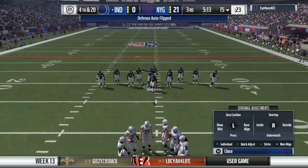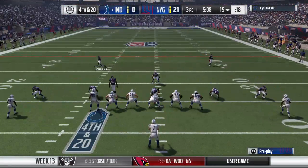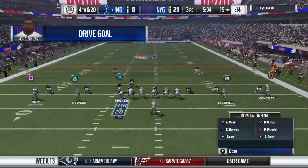And how about this? 4th and long, and they're going to go for it. They come up in an empty set. 4 wide receivers, 1 tight end.